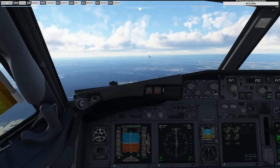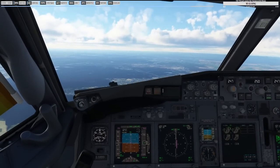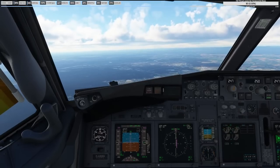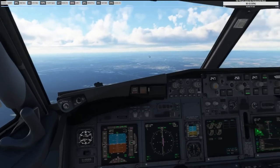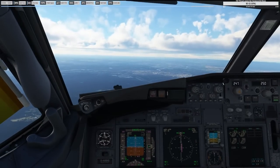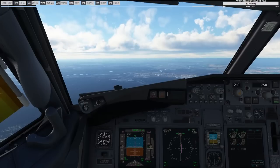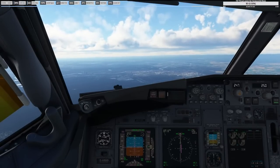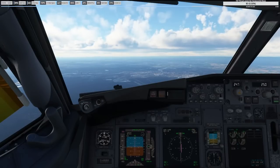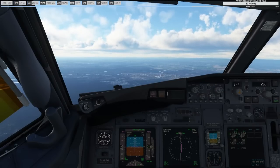So let's do things old school. So, unless ATC tells us anything different, at 15 miles we're going to start reducing our airspeed. That means we'll have 200 knots at 10 DME, which is pretty much exactly what we look for in the optimal case.